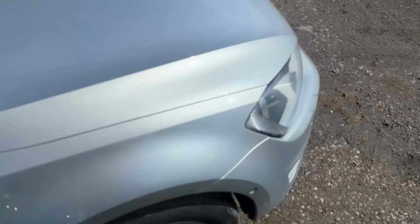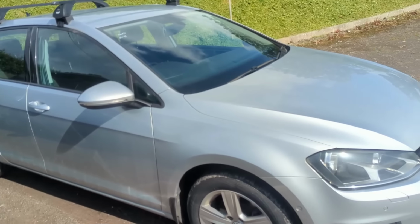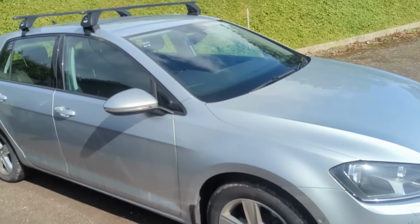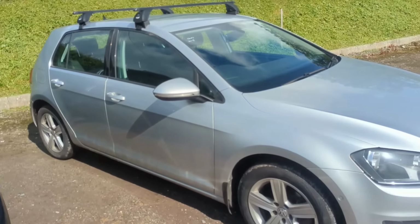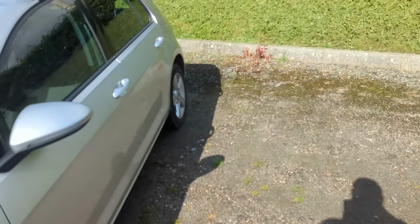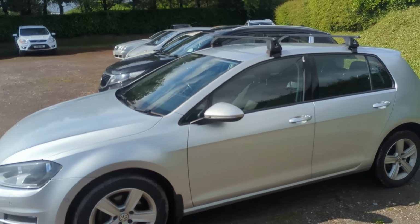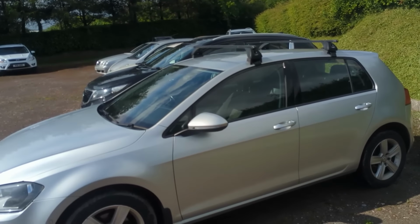But no, overall it seems like a nice enough car, doesn't it? Clean up well, nice spec. Mileage isn't outrageous for a diesel for 2016. Like I say, we're just going to try and track down some history, or we're going to have to do a big major service to give people confidence to buy it.